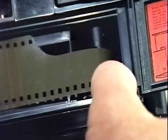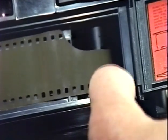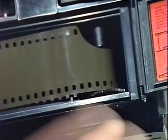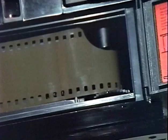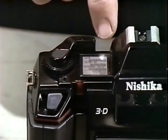No, you won't find yourself in a chamber of horrors if you draw out too much, but you might not have enough film for the last picture. To take up any slack, just turn the thumb wheel at the base of the take-up spool. As with most cameras, line up the film's perforation holes with the film advance sprockets. Close the back, advance your film until you see a number 1 in the counter window. That's it. You're ready to take 3D pictures.